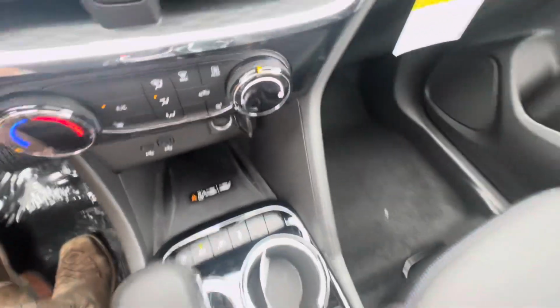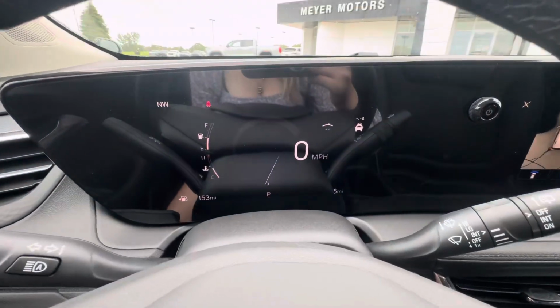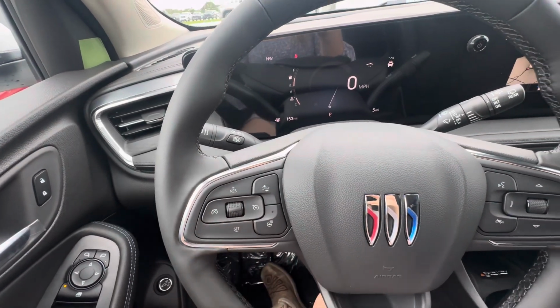You do have your traction control, your shifter, and your parking brake. You do have your audio controls, voice commands, ending phone calls. So that is what your dash looks like. You have forward collision alert, heated steering wheel, and your cruise control buttons.